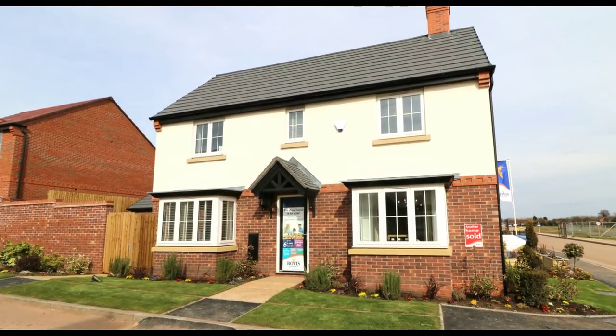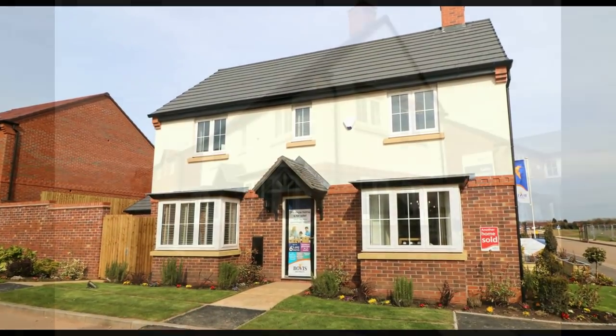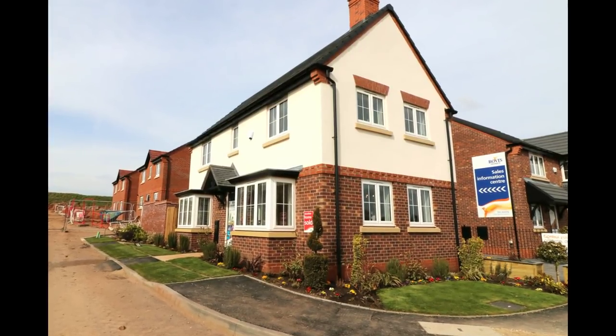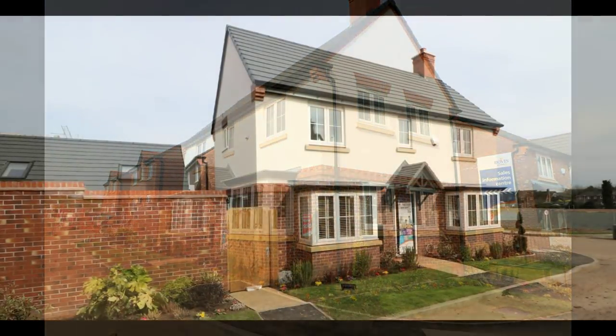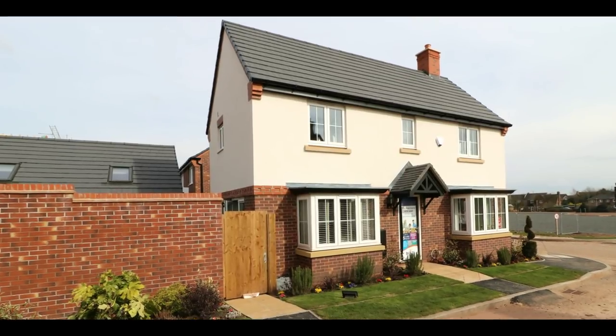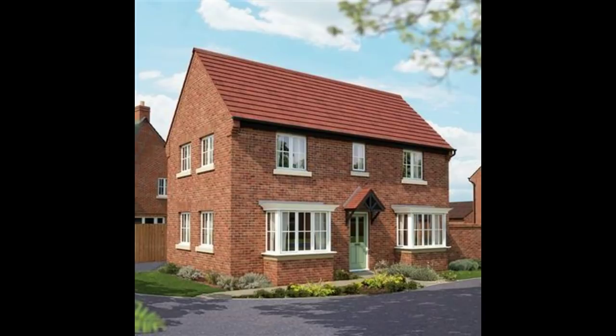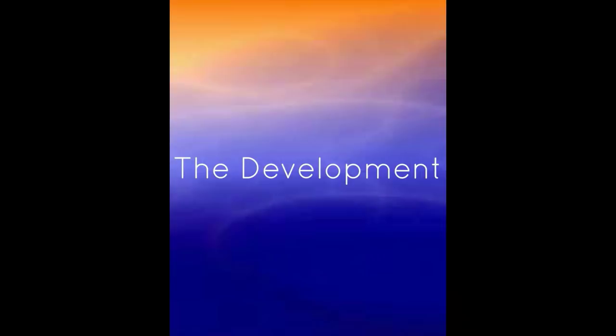Steve here from ShowHomesonline and welcome to Bovis Homes at Roman Heights in Street A in Lichfield in Staffordshire. And this house type is the three bedroom Sherringham. This is a beautiful house type with those twin bays, that lovely half rendered finish. What a treat. Let's go and take a look around.